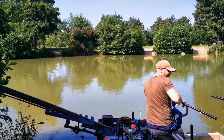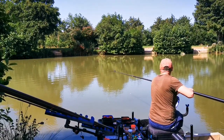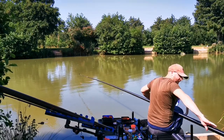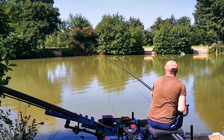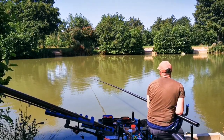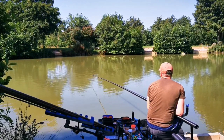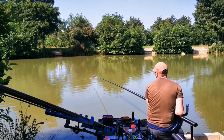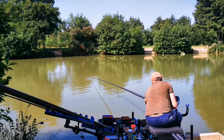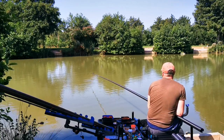So a different angle here now, again just showing how I'm going out and how I lay the rig in. There's a few people turned up now. It's getting late morning, coming up towards lunchtime. There's a few people round the lake now. No one directly in front of me, but down each side. Everyone else is fishing rods, presuming they're on method feeders again.